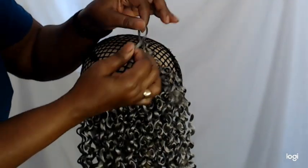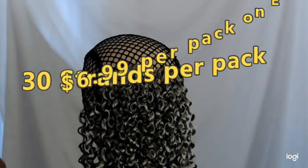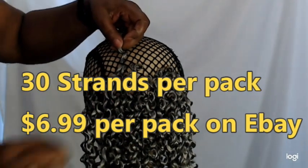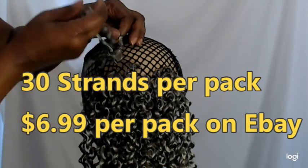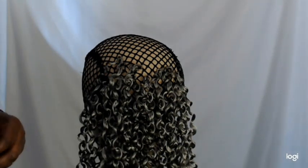And the hair's a little stiff, but that's okay. It comes 30 strands per pack, which is good. I bought 4 packs. I said, let me just make myself a little crochet wig.